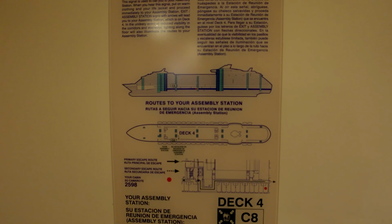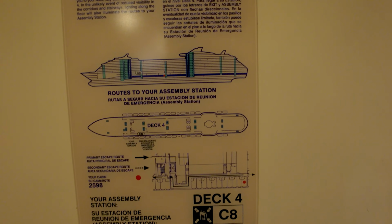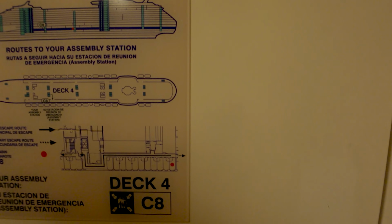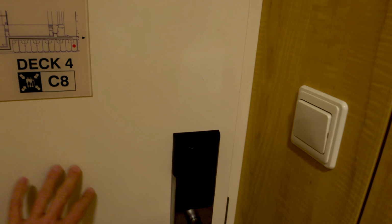You can see on the chart here where my muster station and all that is. I'm in 2598, so I've moved down, but I'm in the very middle of the ship. Now my tray or my nightstand has been moved to the outside, so I'm quickly going to show this to you. You can probably hear the Fogmaster 1000 going as well.